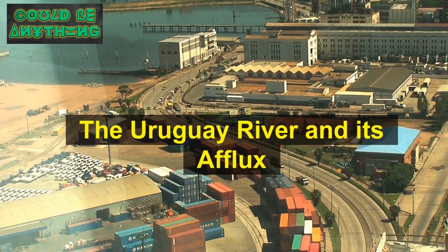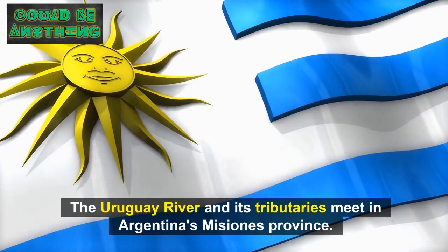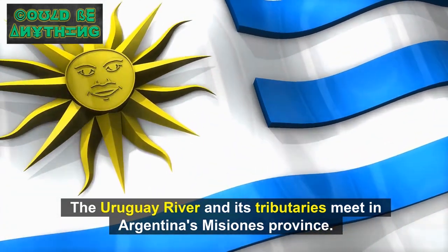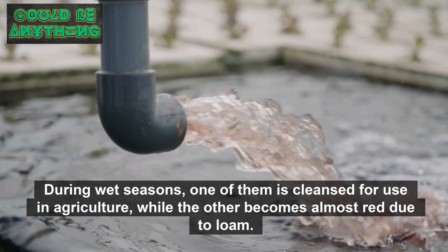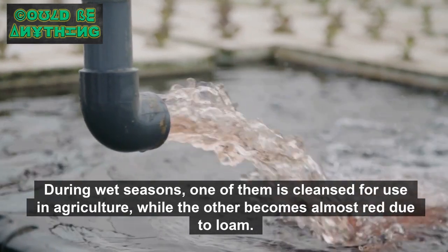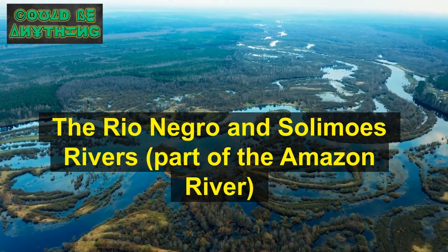The Uruguay River and its afflux. The Uruguay River and its tributaries meet in Argentina's Misiones province. During wet seasons, one of them is cleansed for use in agriculture, while the other becomes almost red due to loam. The Rio Negro and Solimoes rivers, part of the Amazon River.